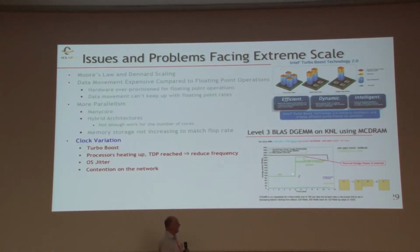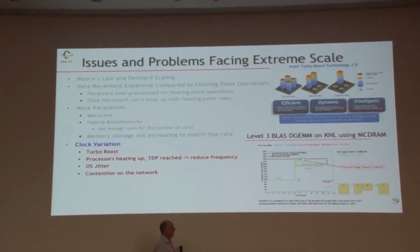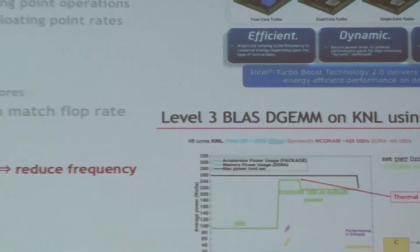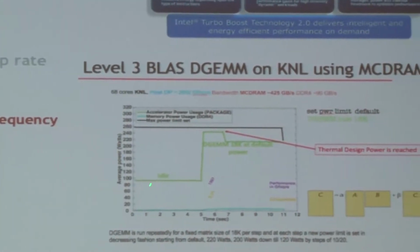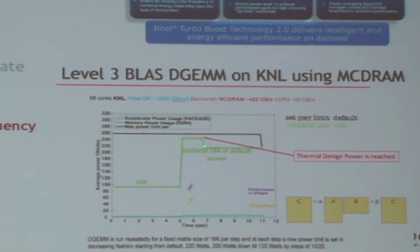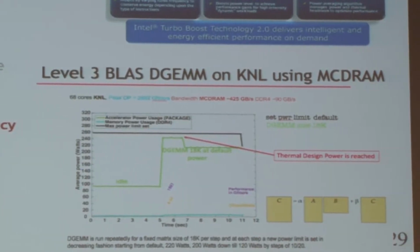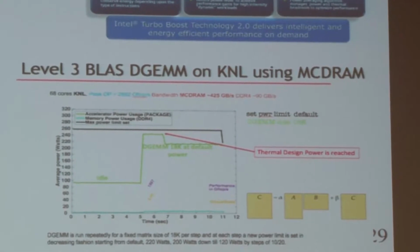This is an example here of that issue. This is on Knights Landing. This is a matrix multiply operation. We're looking at the power profile when we run that matrix multiply. At idle, it's running around 100 watts. We do the matrix multiply. The power requirements shoot up to some point, and then at some stage, the processor is heated. It gets heated up because of the floating point operations that are being performed, and the processor decides it has to turn down the power and adjust the frequency so that damage isn't done to the chip itself.